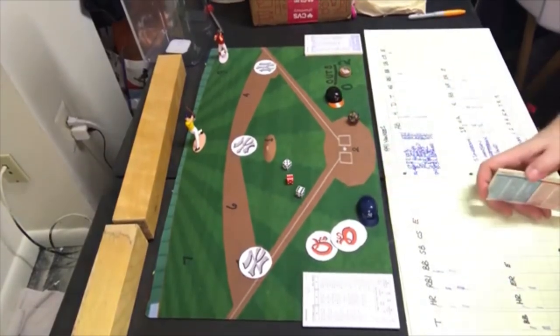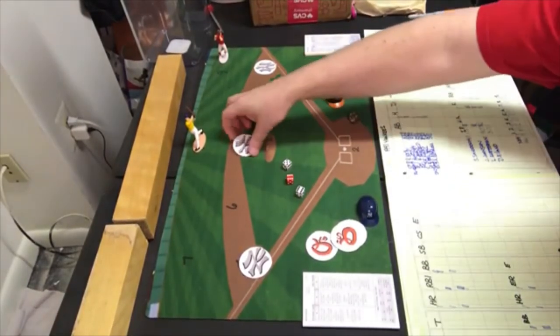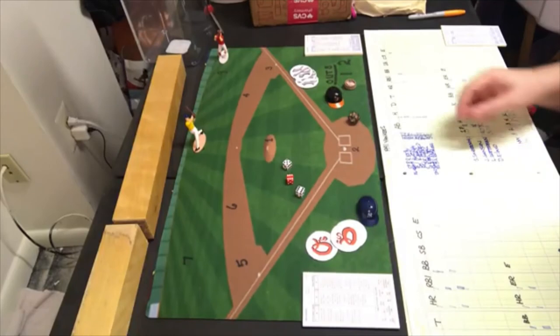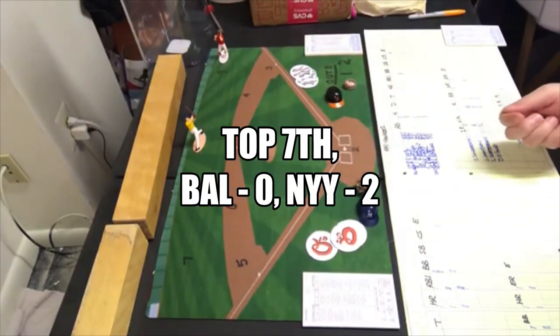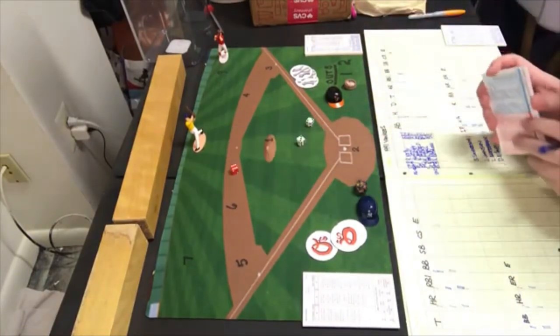And the Yankees do not get any runs there. They had a really great scoring opportunity. And they blew it. But if Jeff Johnson keeps pitching like he has been, that's not going to matter. Andy Etchebarren is up at the plate, and he gets a 6-5, which is a walk.